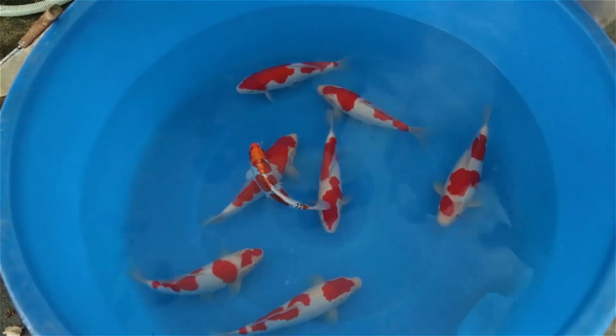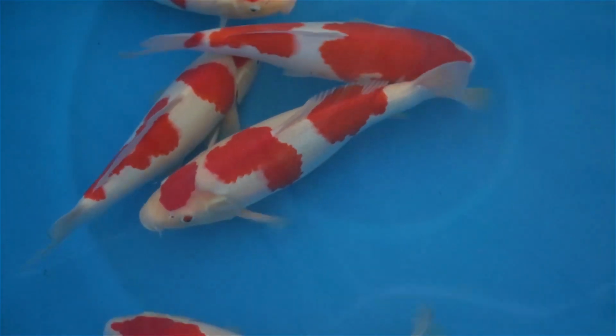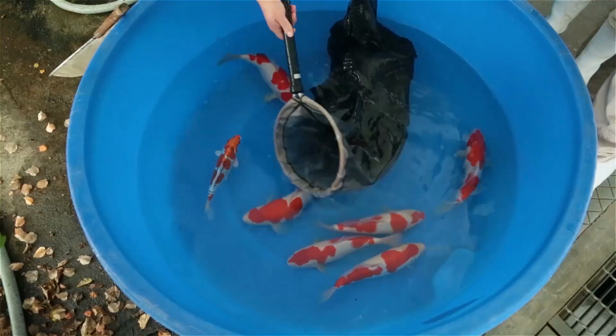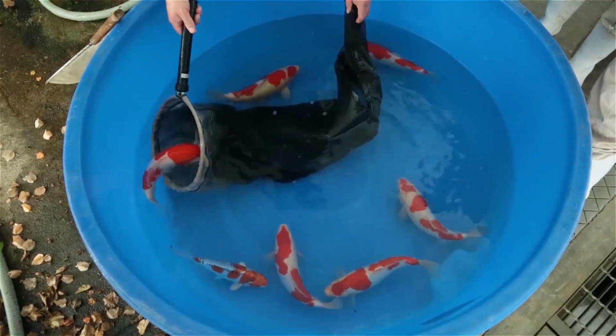The Kohaku are narrowed down to these seven, and the Doitsu Jinbei still remains. Another Kohaku is removed.